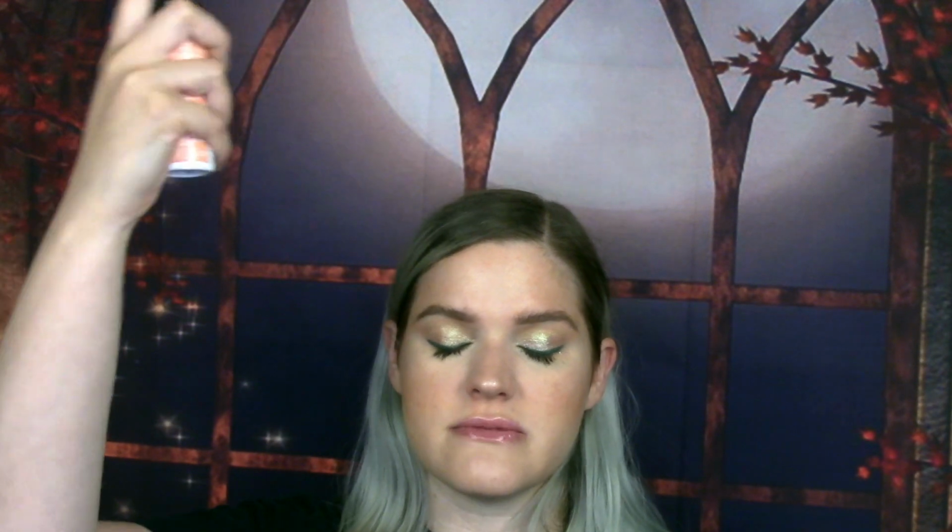Let's check out the mister first. Get it going. Okay, it seems relatively fine once you get it going. Let's test it out. I would not describe that as a peach scent. It's almost like I can see what they were trying to do, but they didn't quite get there. It is pretty artificial, chemical-y smelling in my personal opinion, but it's not gross smelling. I just don't think it's really peach scented.